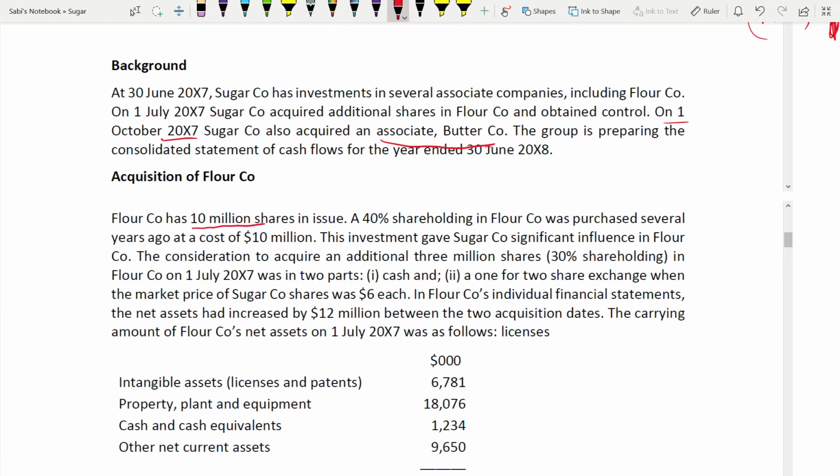It has 10 million shares. The 40% was purchased several years ago at a cost of $10 million. That means the cost of the associate was $10 million. Okay, and the shares are 10 million. This investment gives significant interest. All those are not needed. How much have they bought this associate for? 10 million. Now, what about that additional 30% shareholding?